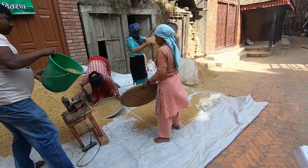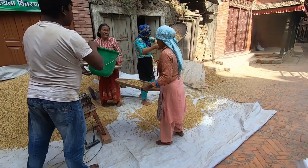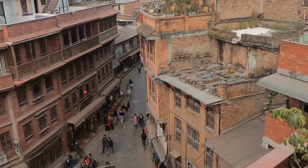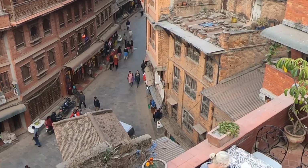But the other great thing about this city is that it's not some sort of tourist Disney centre. Everyday life goes on in here. People are wearing traditional dress, going about their daily business, work, shopping, tons of school kids at school, and it really is a living, breathing society here with its own local people.